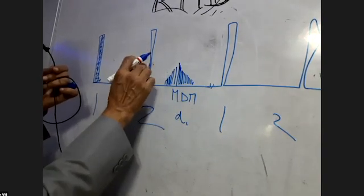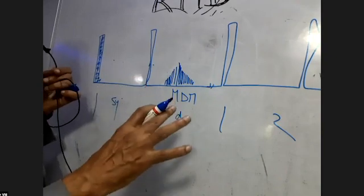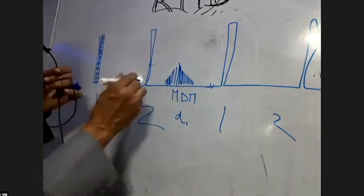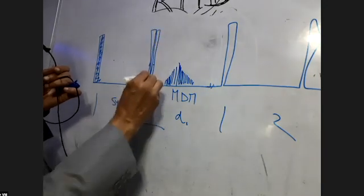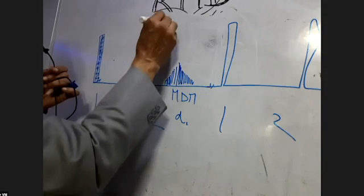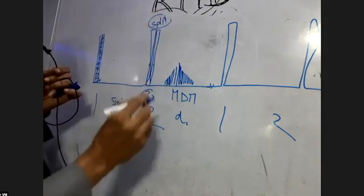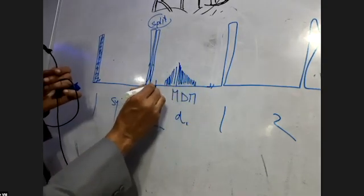Sometimes, because of the delay in left and right ventricle, the second sound is produced by both heart valves, so you will hear a small split. The second sound is split because of the delay in left and right ventricular function. So this is a mid-diastolic murmur. You also get a small opening snap.